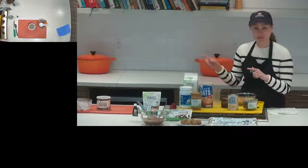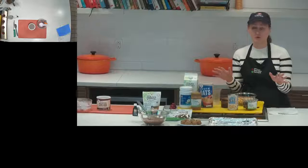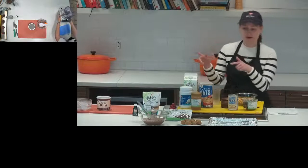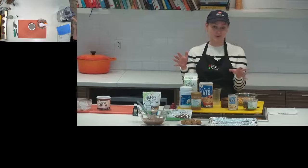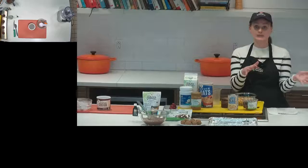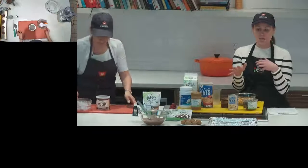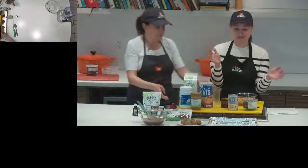So this recipe, just like the chocolate chia seed pudding, is very simple to make, very straightforward. We're going to use a food processor and essentially just throw all of the ingredients in there, blend them up, and then we're good to go. So again, very simple, can be prepared quick, prepared ahead of time. You could make these bites, store them in the fridge, and then easily have them for a snack the next day for a sweet treat.